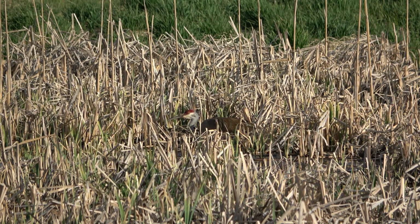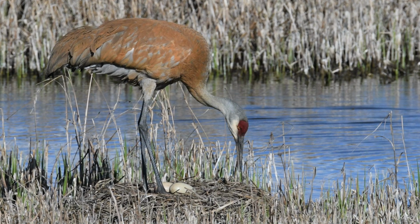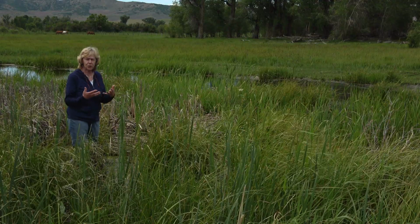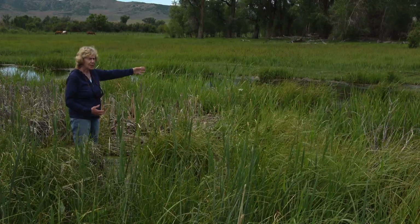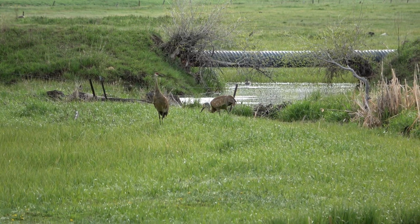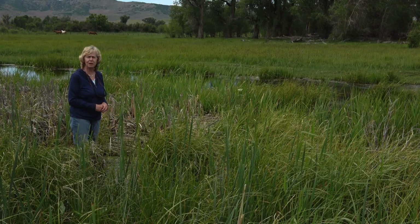And both parents take turns sitting on the nest, and it takes about 30 days for the eggs to hatch. And as soon as those chicks hatched, within a very short while, they were able to swim across the water and to begin feeding on the other side of this wetland area, which is rich in food, insects and frogs and all kinds of critters that are wonderful crane food.